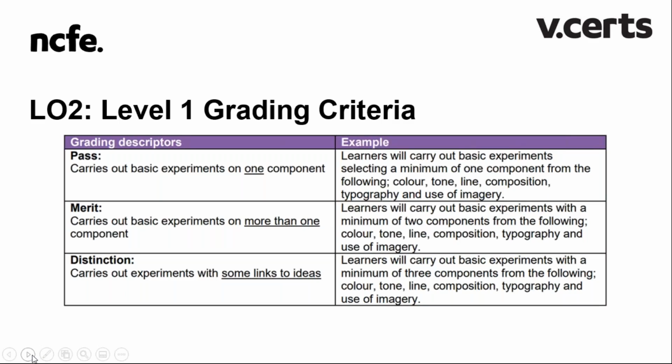At a merit, we should be able to see a minimum of 2 components there. So again, they might not want to write anything or annotate, but there should be some clear evidence that there's 2 components within the practical experimentation. And then for a distinction, because we have to see some links to ideas, we would expect some very basic annotation here of the reasons why they've chosen a particular technique to experiment with.